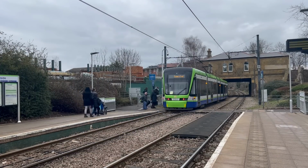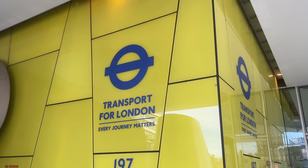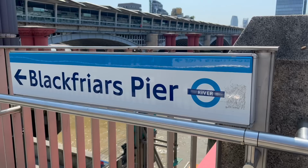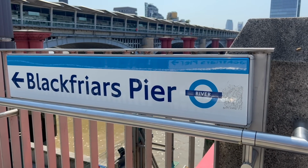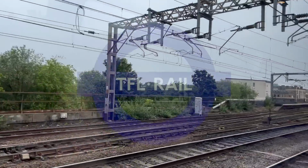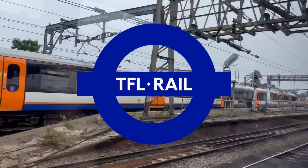That being said, there have been several other blue roundels. TfL uses a plain blue roundel as a sort of general logo. Riverboat services are represented with a medium blue circle and a dark blue bar. There used to be a different plain blue roundel which was used for TfL Rail. TfL Rail was kind of the predecessor of the Elizabeth line.